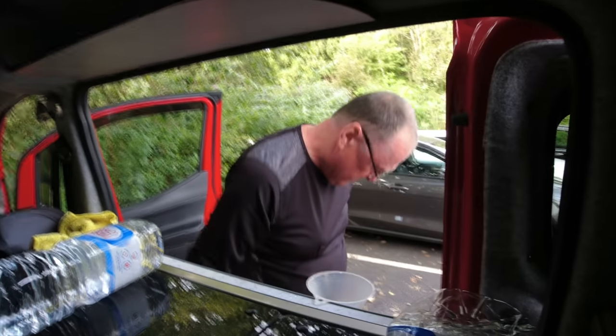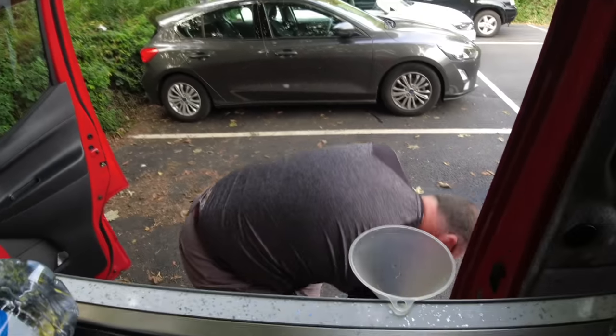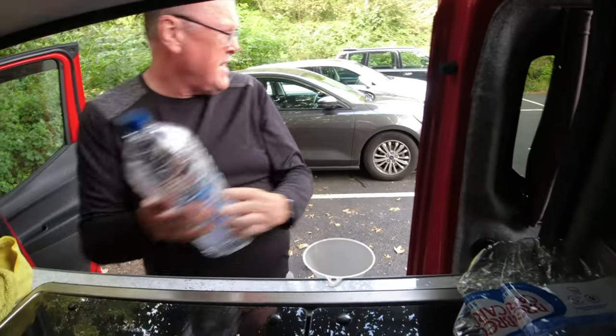There was a time when we used to carry a lot of water, but it's dawned on us, you don't need to do that. It's available readily, especially if you're buying it in bottles like we do. So we keep the weight down these days.